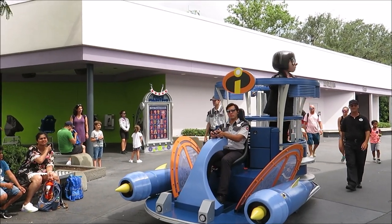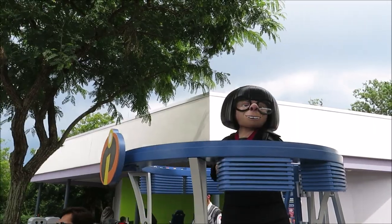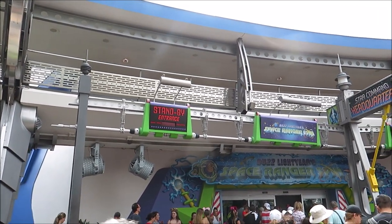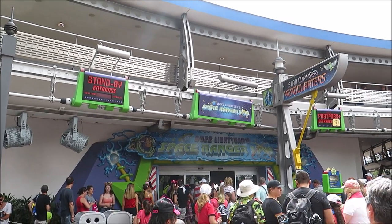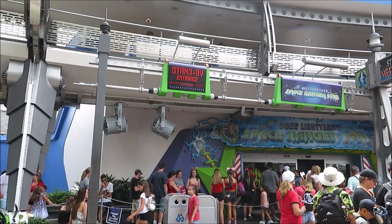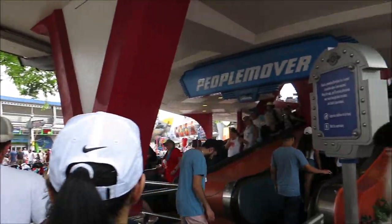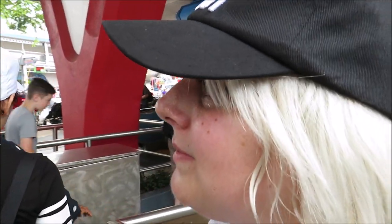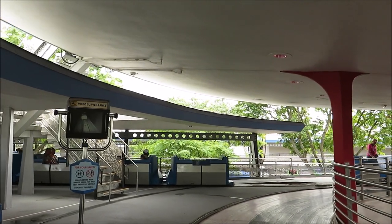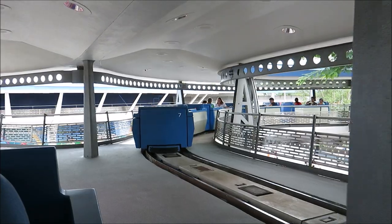Here comes the Edna mobile. Yes, darling. Oh, Yip's really disappointed too, because guess what? Space Ranger is down. So I guess People Mover it is. There it is. It's not Buzz, but it is the People Mover. Video surveillance. They see what you're doing in the dark, people.